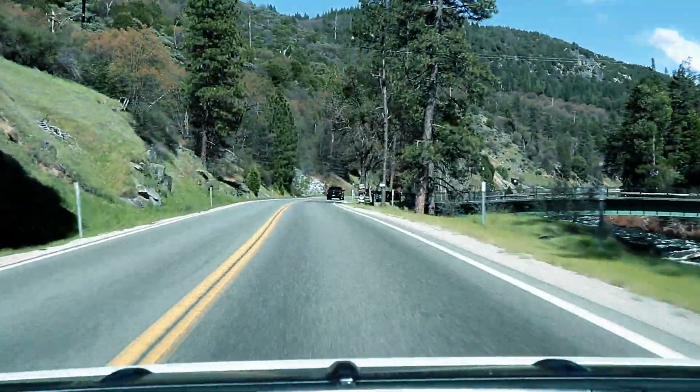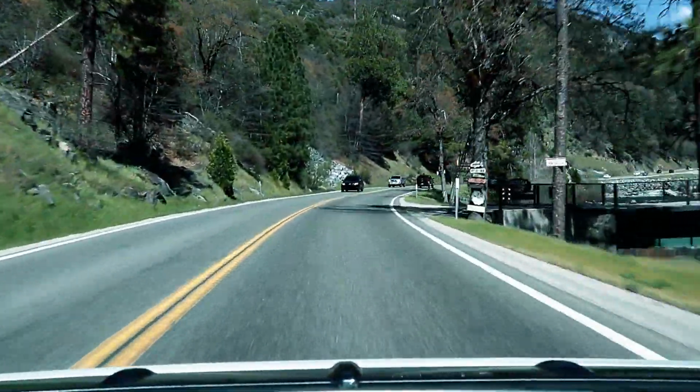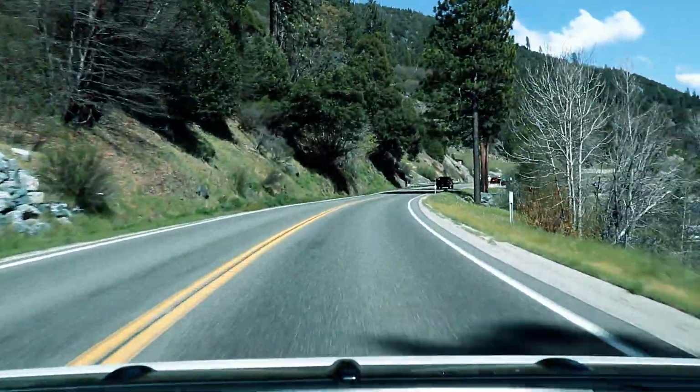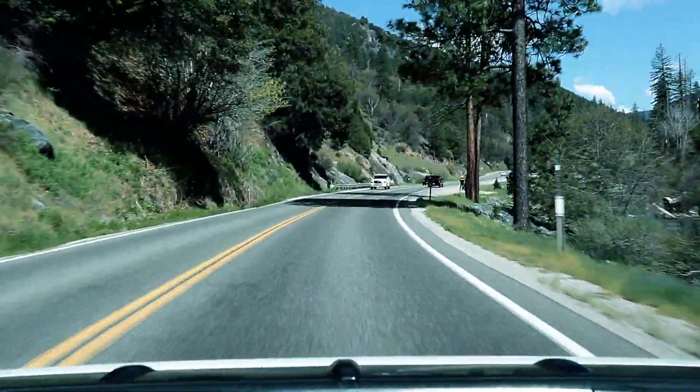See, even the Leaf is pretty nimble. I mean, that right there, that was 0 to 50 and nothing. I mean, back up to traffic speed, so.